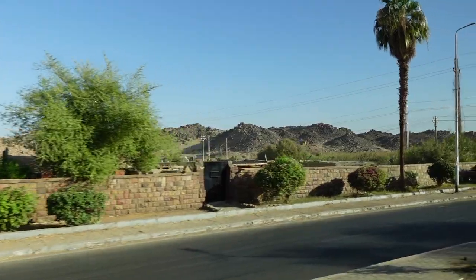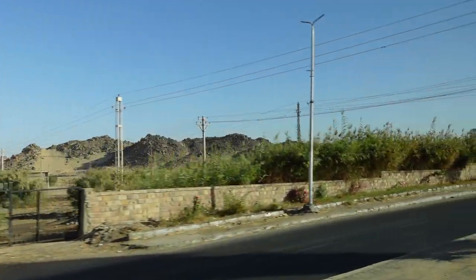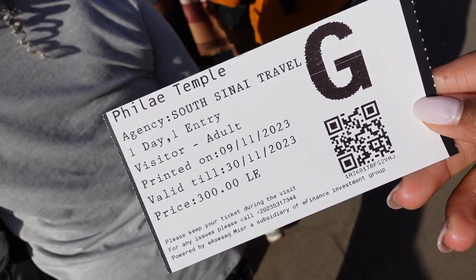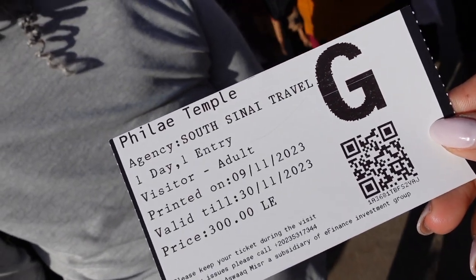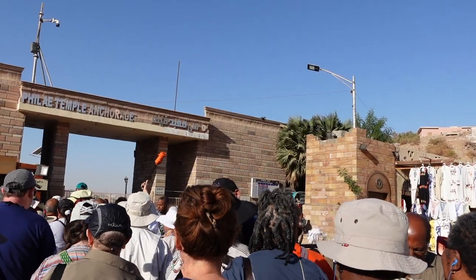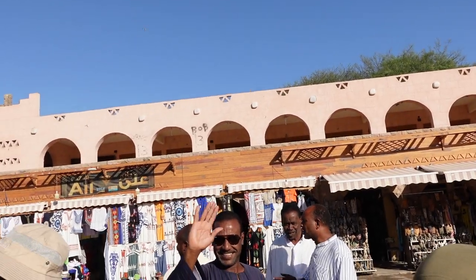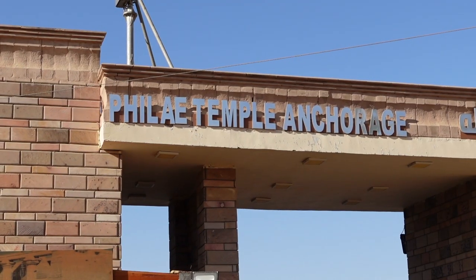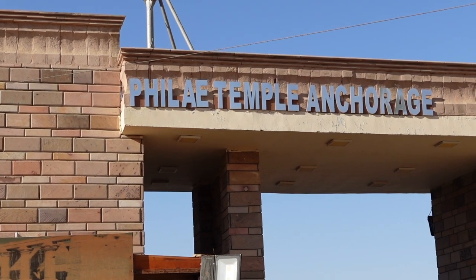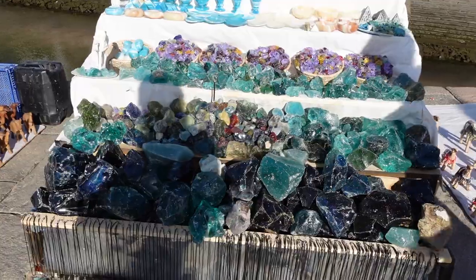We're able to convince the Egyptians that when Isis lost her husband... I believe this is on an island, this temple.